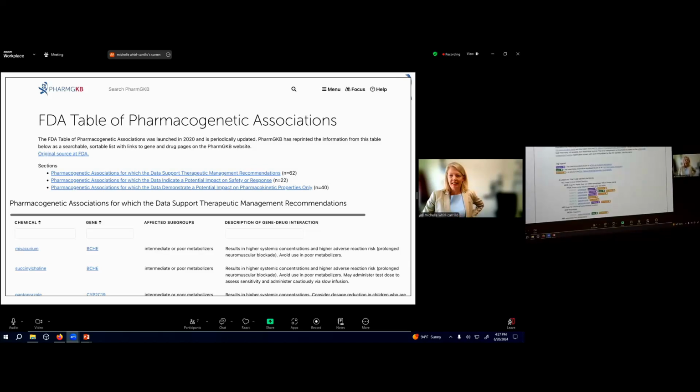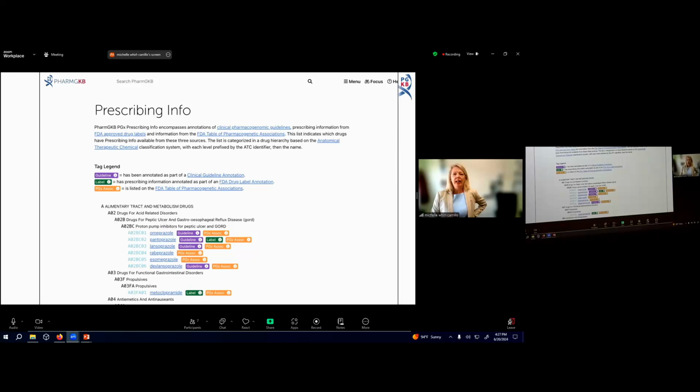So we have a landing page for drugs sorted by ATC category, for which there's something actionable, either a guideline that says there's something that you can do, there's a recommendation for doing something for dosing or changing the drug, or there's something on the label, like I said, with prescribing guidance. So I went over what that was a little bit, or it's on that PGx associated table. So if you're just looking at drugs, we want a list of drugs with some kind of actionable information from CPIC, DPWG, or FDA from one of either the label or the table, you can go to this page.